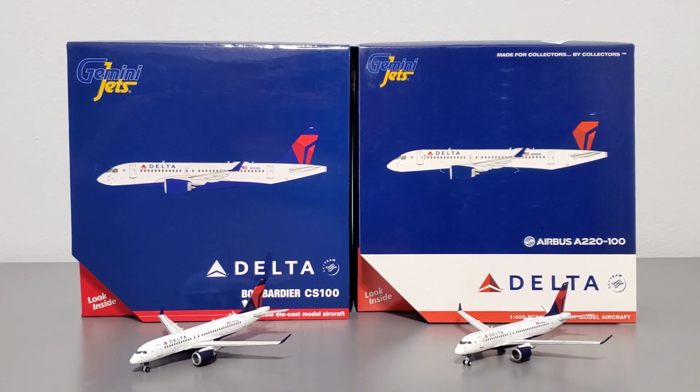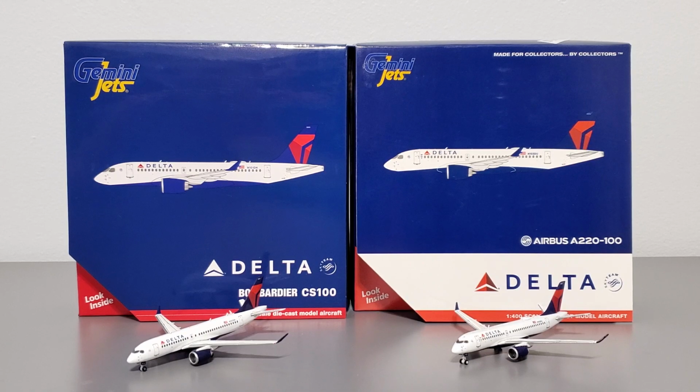It's your host Trey. In today's video, I'll be doing a side-by-side comparison of the Gemini Jets 1 to 400 scale Delta Airlines Airbus A220-100. The model on the left was released in 2018, and this was when the Airbus A220 was still under the name of Bombardier CS100. And on the right side, this model was released in 2022, long after the name change.